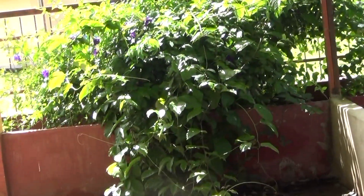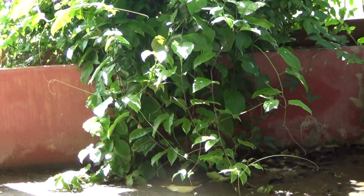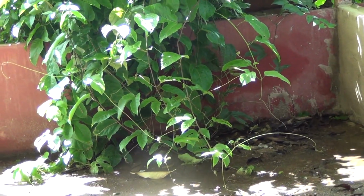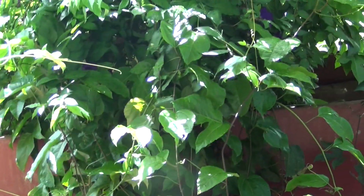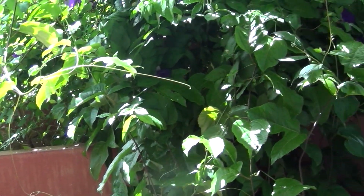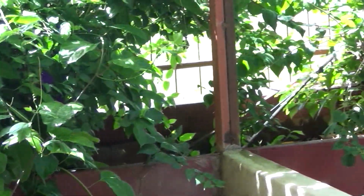Well, first of all, the passion fruit hasn't been moved and is getting really bushy, and I have to do it this weekend. I just haven't done it. It's been raining. There's so many things. The chickens, the fish, the this, the that.